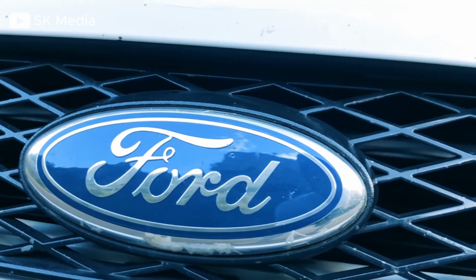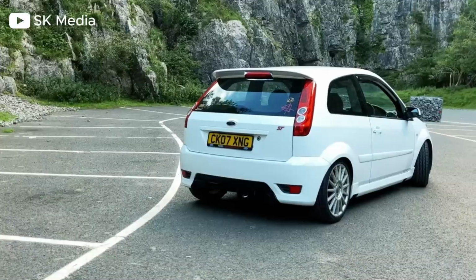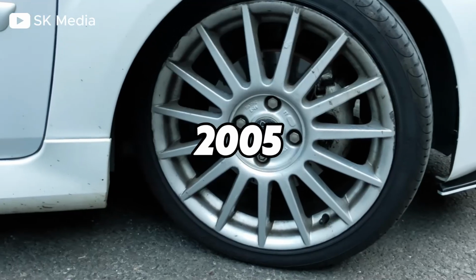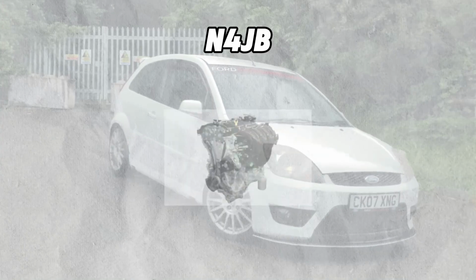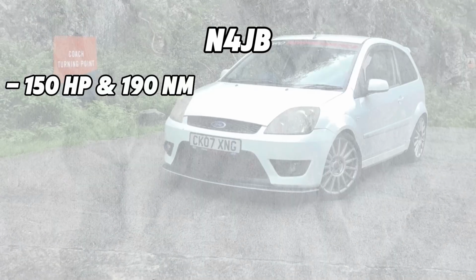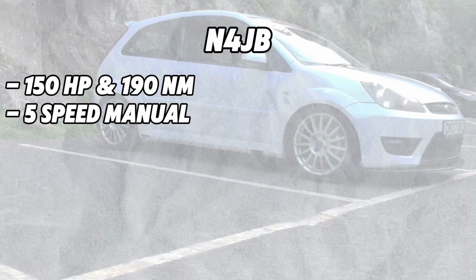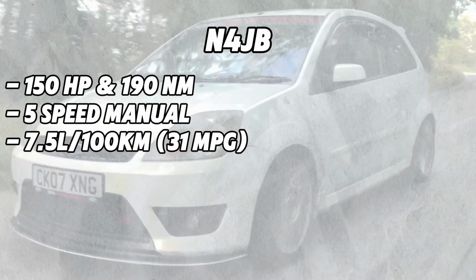Looking for something small, sporty, practical, and fuel-efficient while still being reliable? The Ford Fiesta ST 6th Gen facelift is a great choice. Produced from 2005 to 2008, it came with only one engine option. The N4JB is a 2.0-litre, naturally aspirated inline-4 engine. The engine was designed by Japanese company Mazda, LF model of MZR series. It came with 150 HP and 190 Newton-meters of torque, with 5-speed manual transmission. The combined fuel efficiency is 7.5 litres per 100 kilometers, 31 mpg.